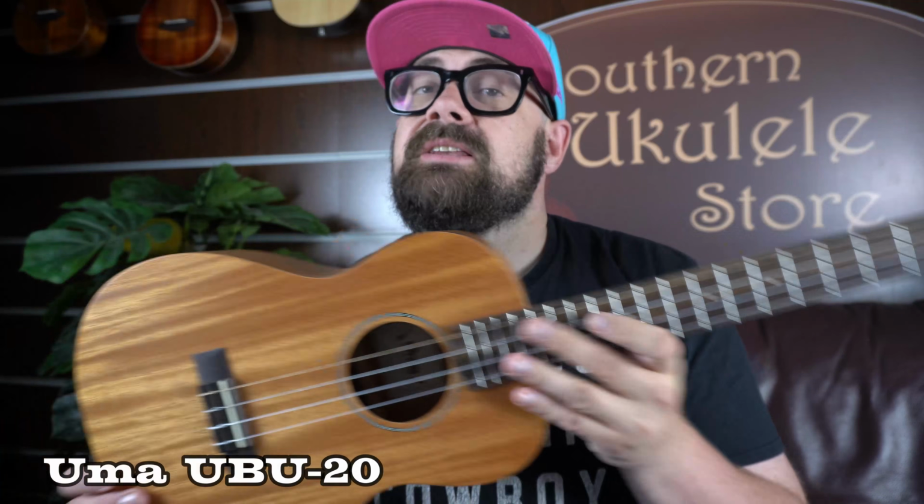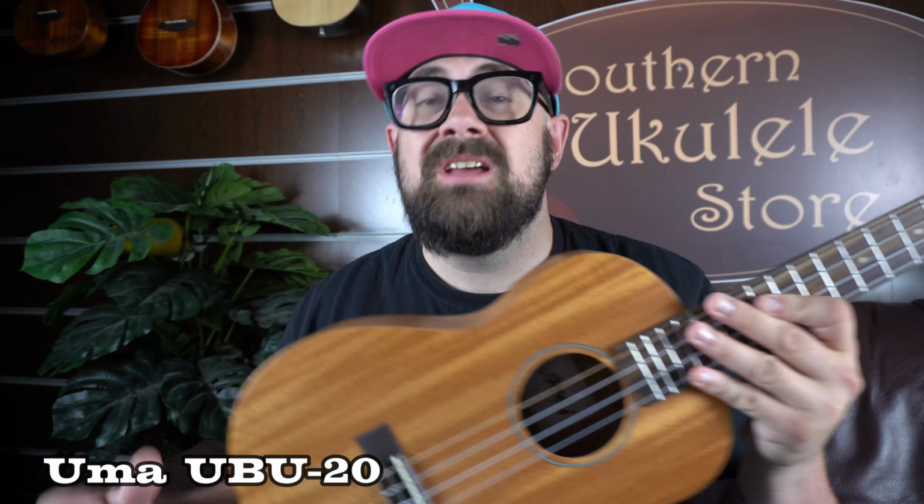If the Kiwaya was ticking all the boxes for you, then it's important to look at this ukulele as well. This is the Ohana UBU-20. This is another laminate mahogany ukulele. First of all, let's take it on face value. This is a lighter stain mahogany than the Kiwaya. The Kiwayas are always a few stains darker with a slightly reddish finish to them. This is much more stripped back like a Pono.